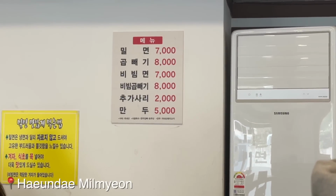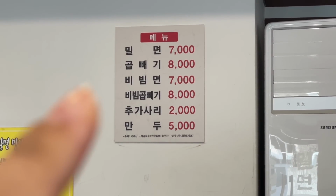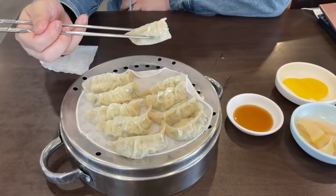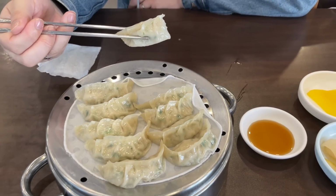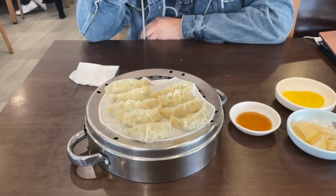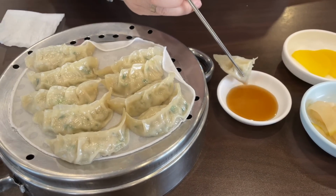That is just a very simple menu. It's basically noodles, bigger noodles, and dumplings. The dumplings came out first. You already took a bite. How is it? Is it good? It's amazing. It's amazing, really? Did you dip it in the sauce? Mm-hmm.